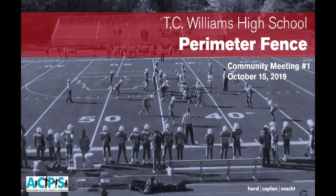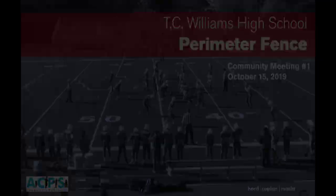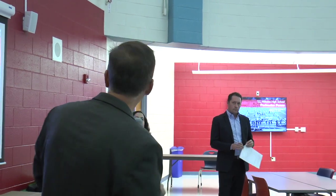Nice to be here. So we're just going to go through our agenda. We'll talk a little bit about the purpose of tonight's meeting, and then we'll go through. We'd like to do some exercises with you because we'd like to learn a little bit more about your desires for the perimeter fence that will be at the back of the property behind the stadium.